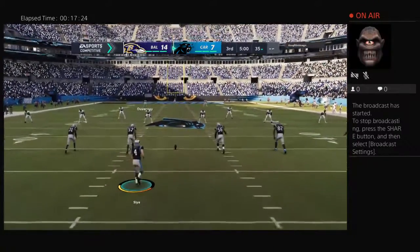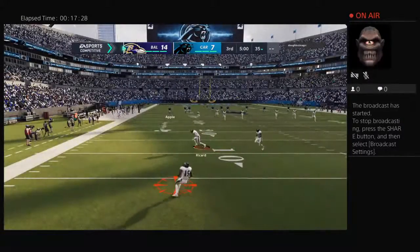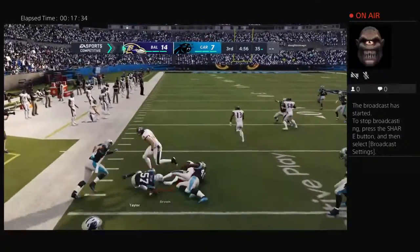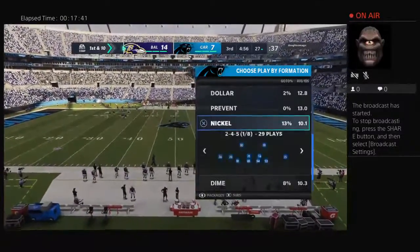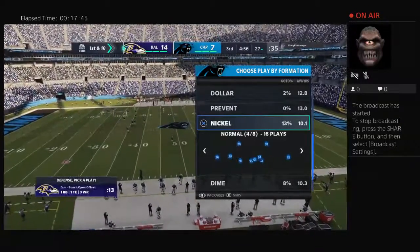The Ravens ready to receive it, and they've got the lead as well as we resume play in the second half. This will be fielded inside the 5. And they'll get him down inside the 30 at the 27. Return. The Ravens take over first and 10 at their own 27-yard line.